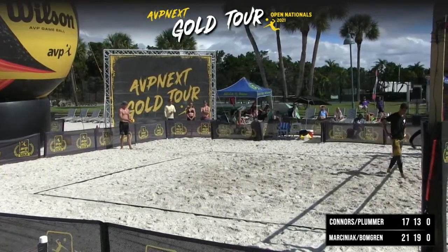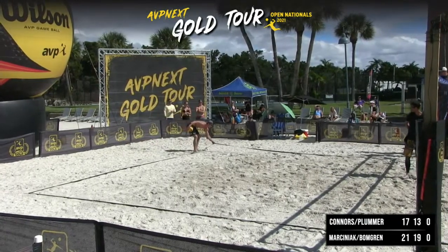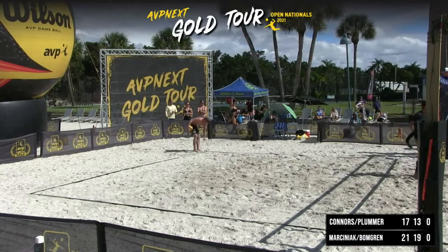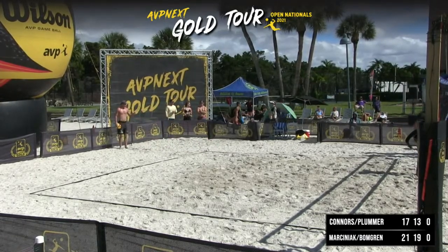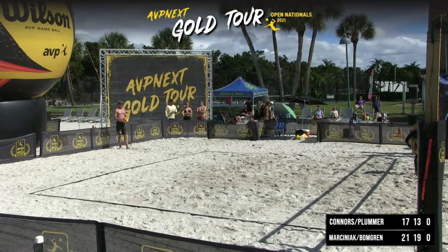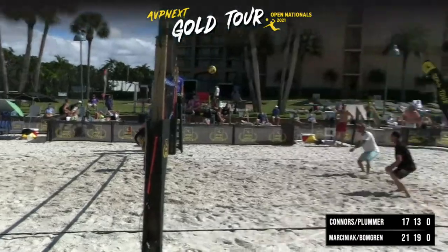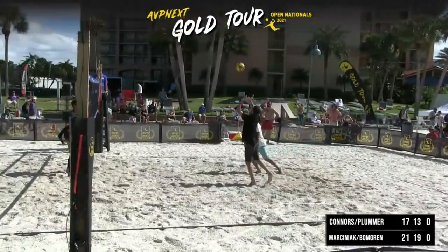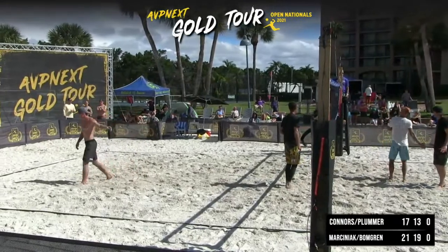Bomgren heads back to the service line. Plummer and Connor are playing really good defensive volleyball. There's a couple opportunities I think they'd like to have back. They're probably going to be able to watch this video, take some things into the practice court, and really probably find themselves in a lot of really tight matches the way they're playing. Really great shot selection, untimely unforced error.